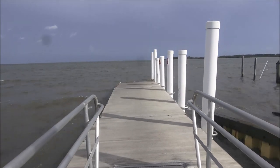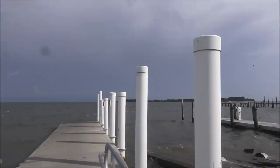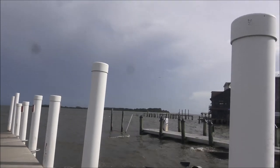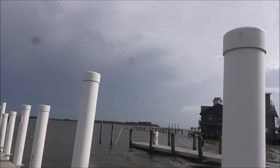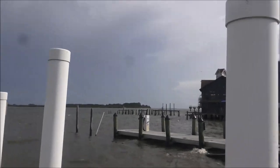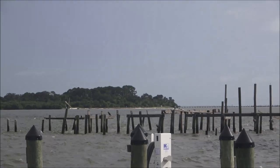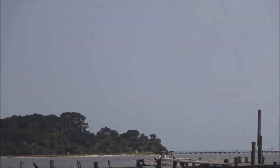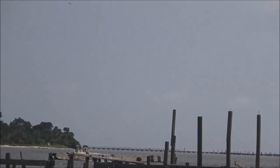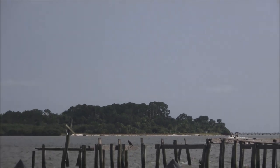All right, I don't know where the Sea Tow took that boat. That must be them up there, way out there. I know you can't see them. Maybe I can zoom in. I don't know why they're going clear out there, but he must be, I don't know.